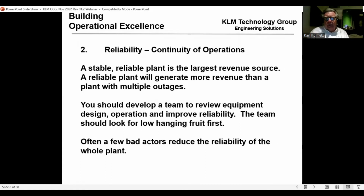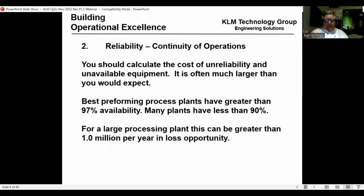Reliability, continuity of operations. A stable, reliable plant is the largest source of revenue. A reliable plant would generate more revenue than a plant with multiple outages. You should develop a team to review equipment reliability, design, and operation, and the team should look for low-hanging fruits first. Often a few bad actors reduce the reliability of the whole plant. You should calculate the cost of unreliability and unavailable equipment. It's much larger than you would expect.